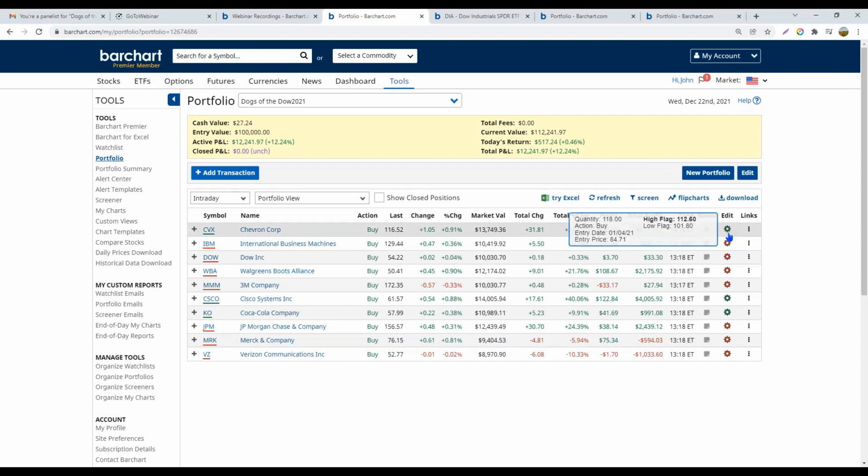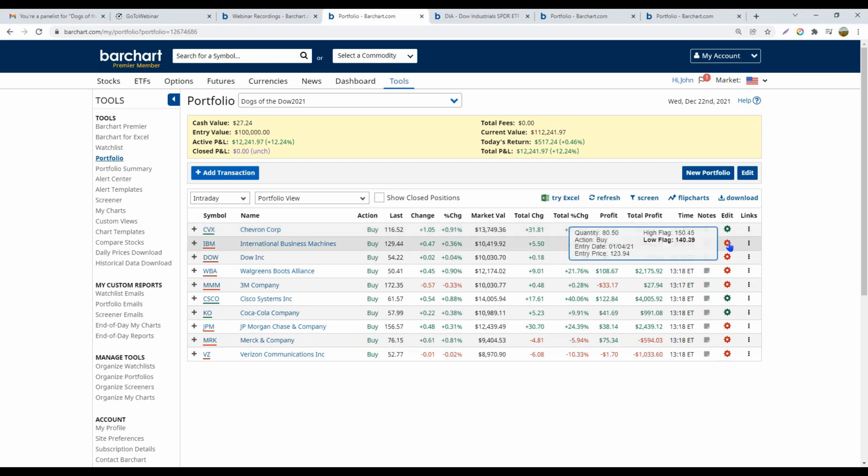So you can see here that our COG is green. That's telling us that this stock, my high flag was 126.0, and the stock right now, Chevron, is trading 165.2. So it's above my high flag, and therefore the high flag signal, that green. And that's also why we have a green line under the symbol of Chevron. If I look at IBM, notice that the low flag was activated, 140.39, and IBM right now is trading 129.44. So a lot of these high and low flags that I created was back in March. Now, I did also come back later in the year and adjusted some of them, but we'll look at a couple of them in a second.